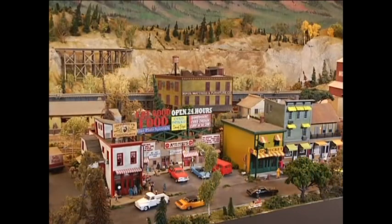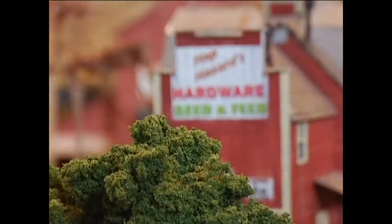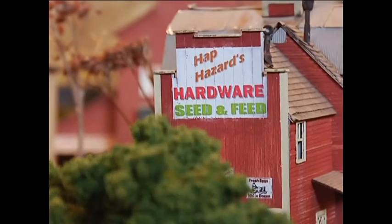The town of East Canyon Springs has many great craftsman structures, as does the rest of the layout. Bill has done lots of real estate upgrading over the years. These highly detailed buildings are primarily made from kits. Each building is unique, adding interest to the town.